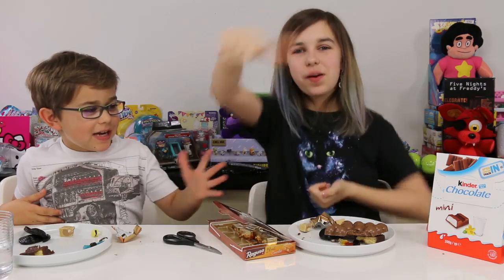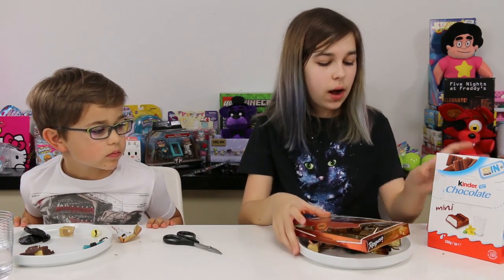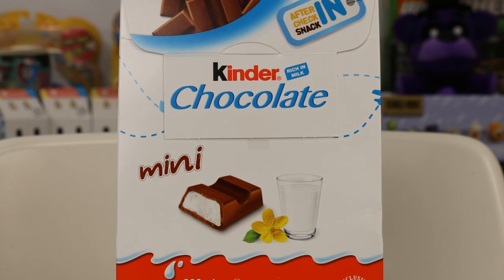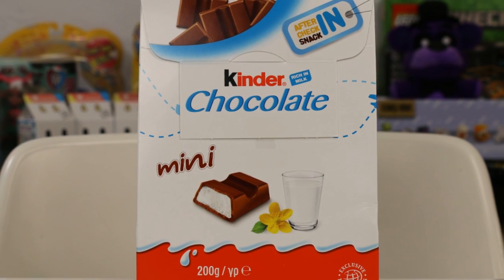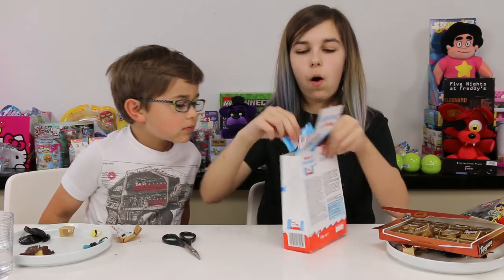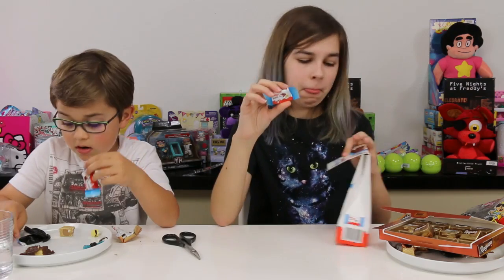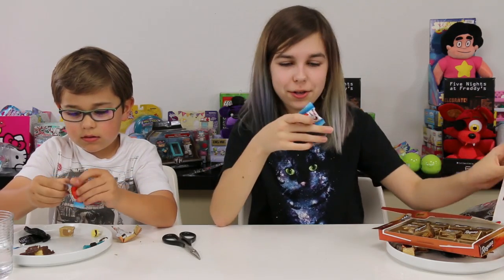I'm like, yay! Kinder chocolate. Last thing, of course, we gotta end on a good note. I've had this, but it's so good. Of course, we gotta try it with you guys. After check-in snack. Oh, look at how tiny they are. Oh my gosh, they're so adorable. Ready. Okay. They're so cute and tiny.